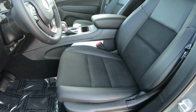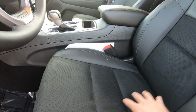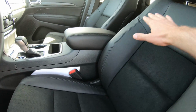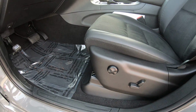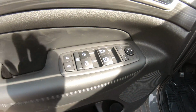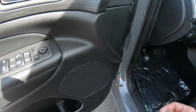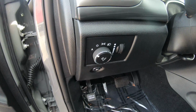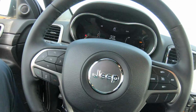On the inside of the vehicle, you're going to notice it has a suede leather insert, or suede in the inner seat right here, and then on the outside you're going to have your leather wrapped around. Great combination. Also, you're going to have your four-way adjustable lumbar and your 8-way power seat right there. On the driver's door, you're going to have your power mirrors, your power windows, and also your power locks. This specific unit does have front auto headlights, so the automatic headlights will automatically illuminate when the vehicle is turned on.